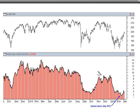Okay, let's jump into the sentiment charts to finish. This is the Ridex I've been showing day to day. This was the lowest level in the Ridex, or my version of the Ridex ratio, since July 2013, corresponded to this low here as we broke below the October low. So at this point, investors were more bearish than they've been, according to this indicator, since that point.